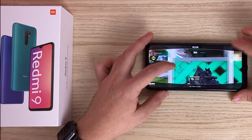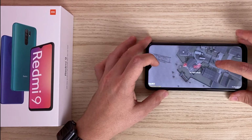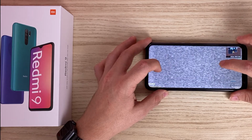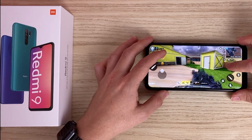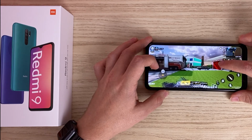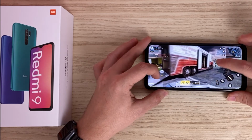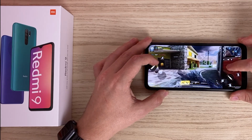In my experience, I think the Poco X3 and the Mi 10T Lite are your best choices here for gaming. If you're on a slight budget, then maybe something like the Redmi 9 if you enjoy PUBG more than Call of Duty. But if you enjoy Call of Duty, then maybe something like the Note 8T with its slightly higher graphical fidelity would suit you better.